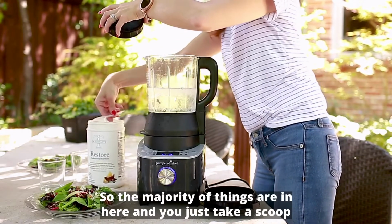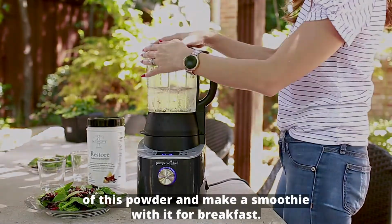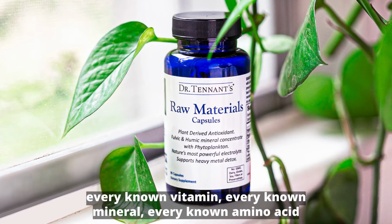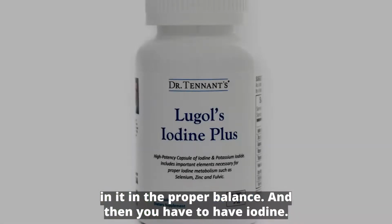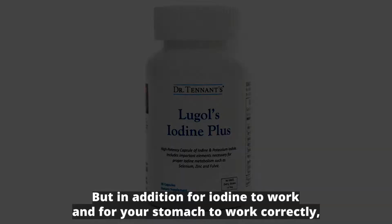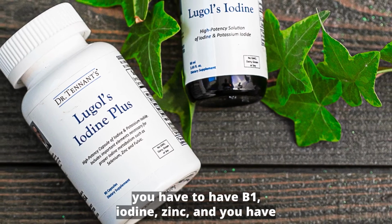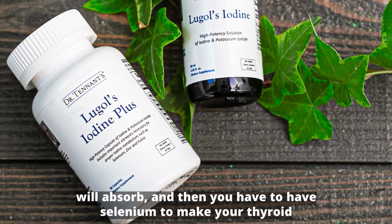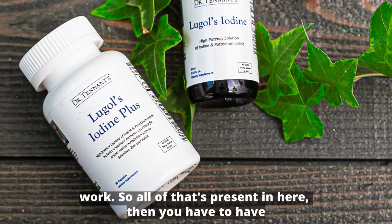So the majority of things are in here, and you just take a scoop of this powder and make a smoothie with it for breakfast. Then you take some of the raw materials, which basically has every known vitamin, every known mineral, every known amino acid in it, in the proper balance. And then you have to have iodine, but in addition, for iodine to work and for your stomach to work correctly, you have to have B1, iodine, zinc, and in order to get the zinc to absorb, you have to have fulvic so that it'll absorb, and then you have to have selenium to make your thyroid work. So all of that's present in here.